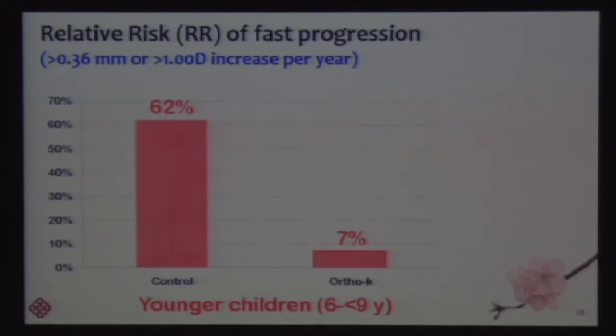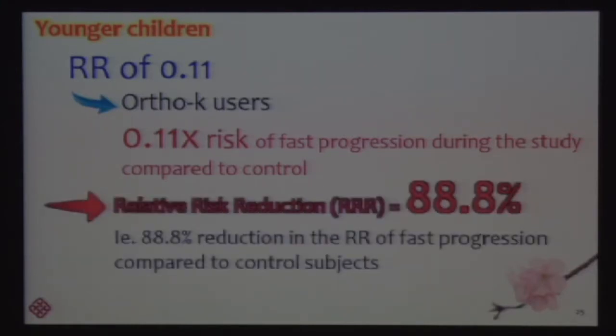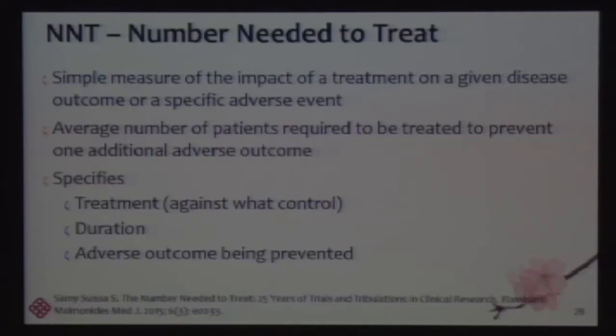But if we look at the younger children, 6 to less than 9 years old, basically 6 to 8, we can see that in the control group we've got about 62%. In the ortho-K group, we've got 7%. That gives us a relative risk of 0.11. So younger children have 0.11 times the risk of fast progression during the study compared to control. That suggests that the relative risk reduction is actually 88.8% of fast progression compared to control group subjects. So what is NNT?